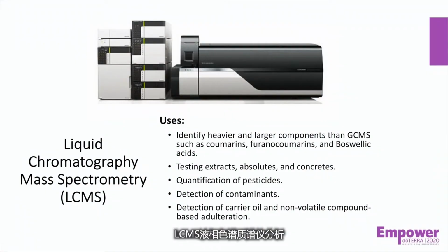For this reason, we use another technique called LCMS, or liquid chromatography mass spectrometry. LCMS is useful in identifying heavier or larger components that are typically not detected by GCMS, just like in the case of plant extracts, absolutes, and concretes. LCMS is also a very impactful tool in detection and quantification of pesticides and other contaminants. When used for adulteration detection, LCMS gives a greater capability for simple, unsophisticated adulteration detection, such as dilution with carrier oils.